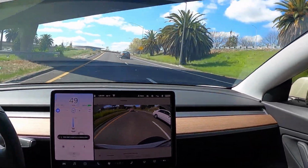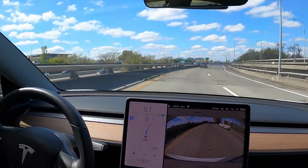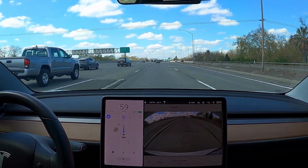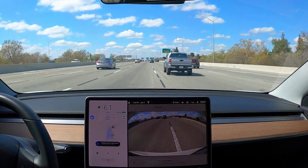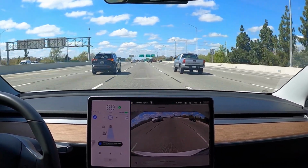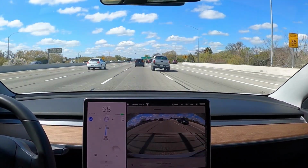Even though I had it set at 75, when it approaches these curves, it comes down to about 45 or whatever it needs to, right? And then it speeds back up. Then it did something pretty good here. It slowed down even though that car was in a different lane. It moves me to the left, but then it realizes I only have another 1.5 miles before I need to move to the right, so it moved me back to the right.